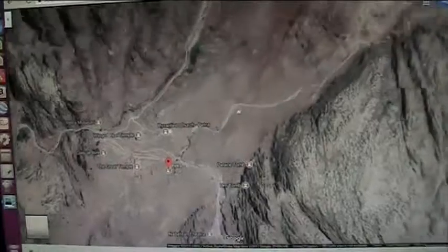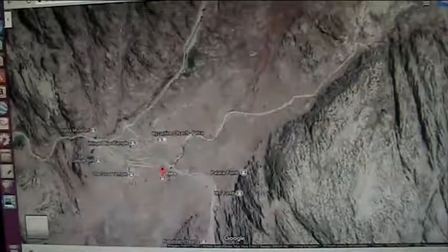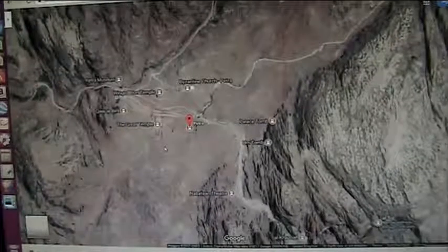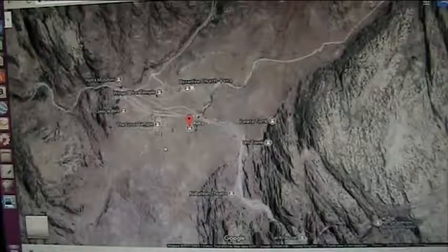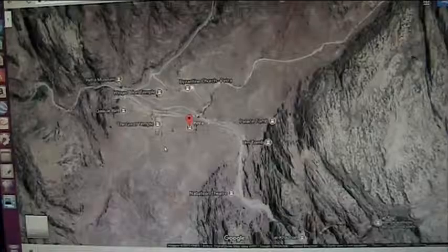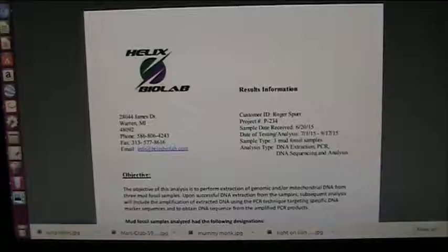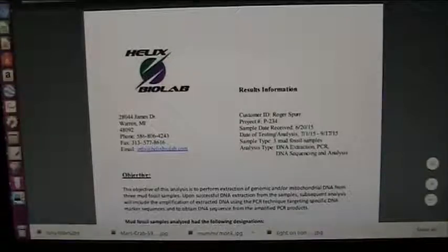So when you see the red blood, it ran out of something, and that something is deep in the ground, and that something is what's called an artesian well, arterial artesian well. And that's where they got the stuff in Petra. Before you roll your eyes and start laughing, you might as well pay attention to this. This is from Helix Biolabs. It's Paleo Labs, Helix Paleo Labs, if you want to look them up.